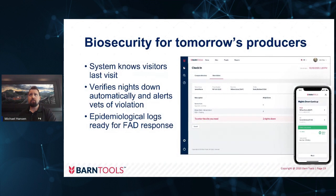Another way we use geofence is for biosecurity. This is our enterprise product. We're actually rolling out a second version of our app where we can work without cellular activity here in a couple weeks. And what happens is everyone's got a phone on them. We don't want to spend money on hardware. We're producers, low margin, affordable. So we use the phone and we use a geofence.